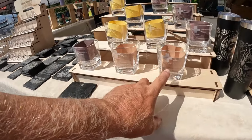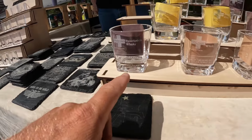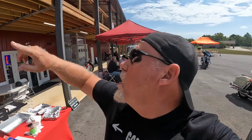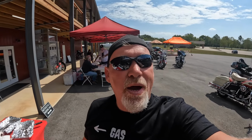On-site engraving on those. And then he does all this engraving. And then I can engrave your name the day of. Look at that. Anyway, and he's here at a biker's garage. So come out, check out a biker's garage, check out his booth, and tell him the Badger sent you.